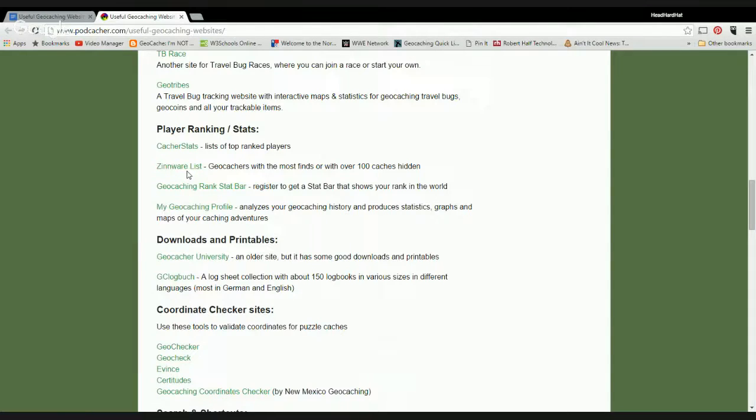There's other places like Zinware List: geocachers with the most finds or with over 100 caches hidden. You can go and check to see how you rank with that.